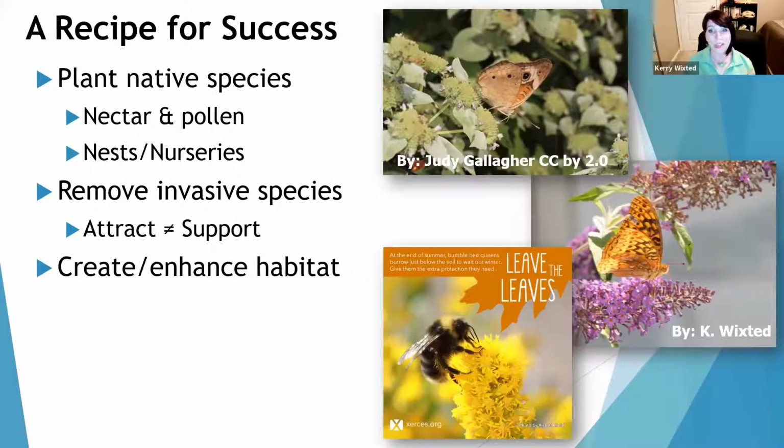And I always say this is kind of like, or actually my coworker, Paula Becker, always says this is kind of like putting a Coke machine in a high school. Of course, the kids are going to flock to the sugary substitute, but it's not going to support their growth and their development. And that's the same thing with butterfly bush.